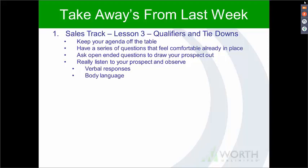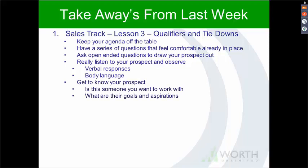So we want you to be aware of your prospect, and when we say really listen, it's not just the words that are coming out of the mouth. What are they really saying? Clarify what they're saying. Repeat it back to them with feel, felt, found. Make sure you have a clear understanding of what they're trying to get across, and be very observant of their motions and body language while you're asking the question as well as when they respond. The whole idea here is get to know your prospect, and this is what I was relating to before.